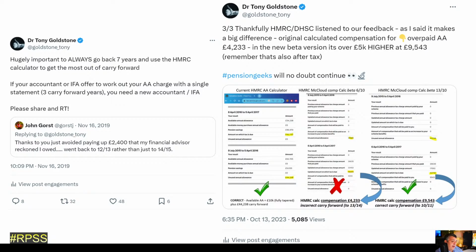When it comes to carry forward, don't try and do it yourself and don't try and do it manually. Always use the HMRC tool, and obviously for the RPSS, the tool is this full HMRC digital service. So I've been going on about this for many years now. This was somebody back in 2019 saying, "Oh, thank you, I added in the extra years," and the charge was 2,500 less than their financial advisor reckoned that they owed. So don't try and do it manually. Just give all the data to the tool and let the tool do it using the HMRC service.